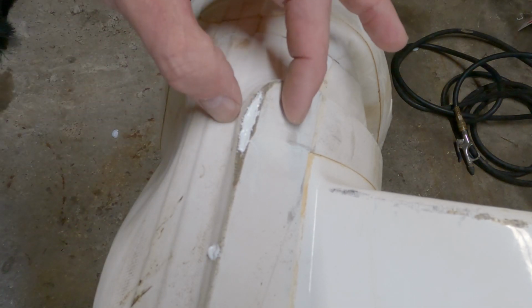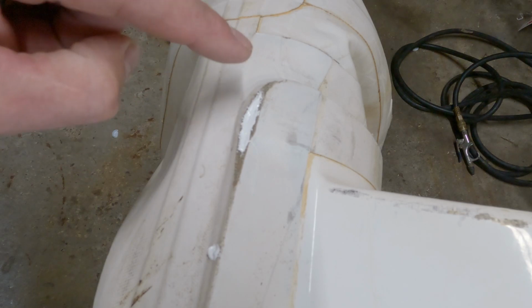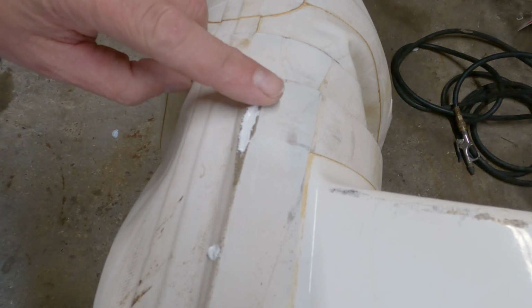I'm going to put some painter's tape over it to try and pinch it together while it sets up overnight. And I think that alone would stop the leak. But we're going to go ahead and try and do it right and patch over that once it sets up.